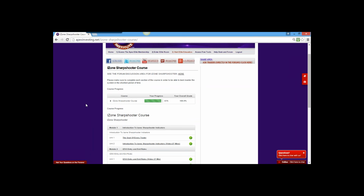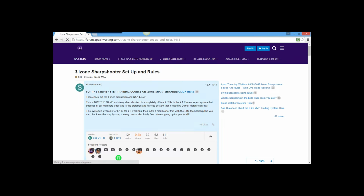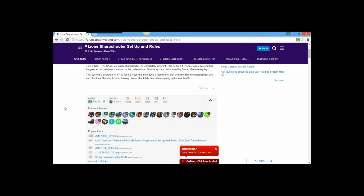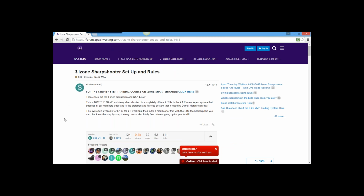Okay, but also, again, under each training course, you may be watching a video or watching one of these units but have questions. Notice right here, see the forum discussion area for IZONE Sharpshooter. Click here. That will take you to the forum area of IZONE Sharpshooter. That way you can ask questions and read questions. Okay? When you get to the forum area, it'll actually give you a link back to the training course.